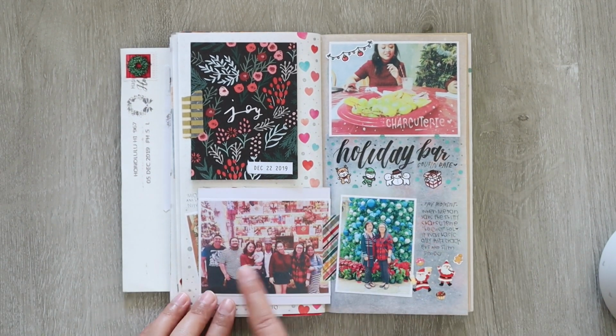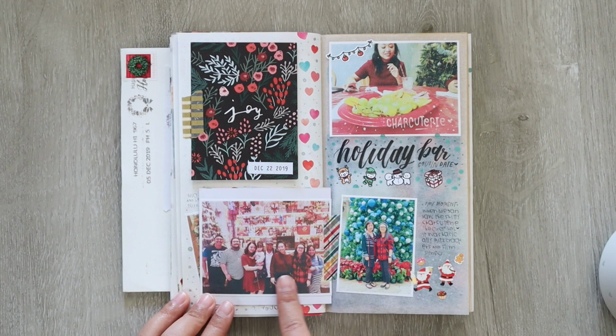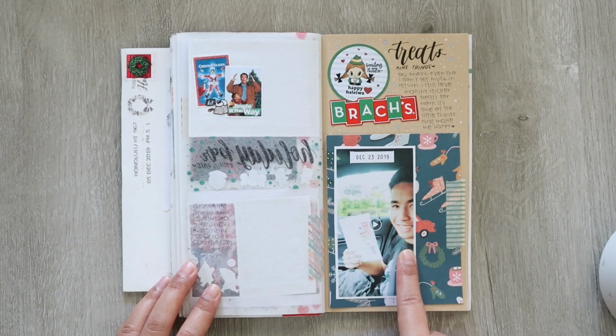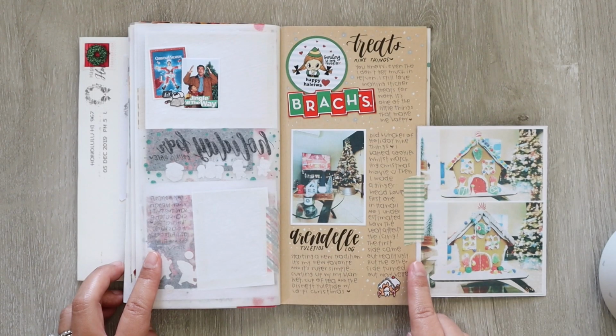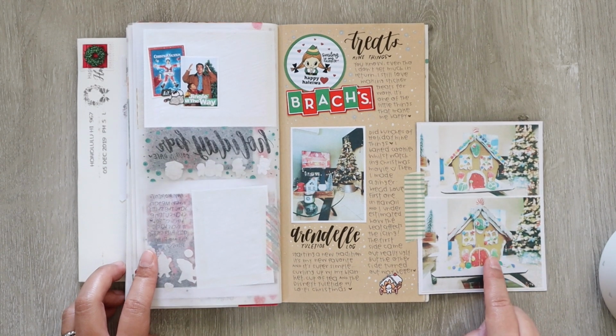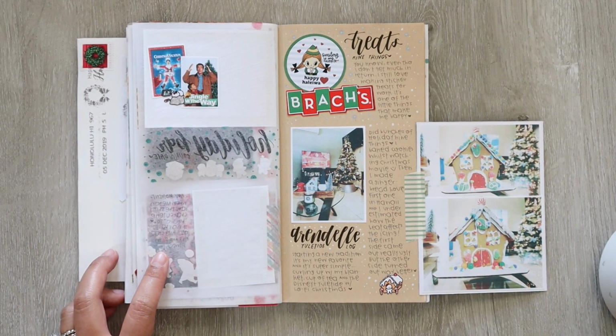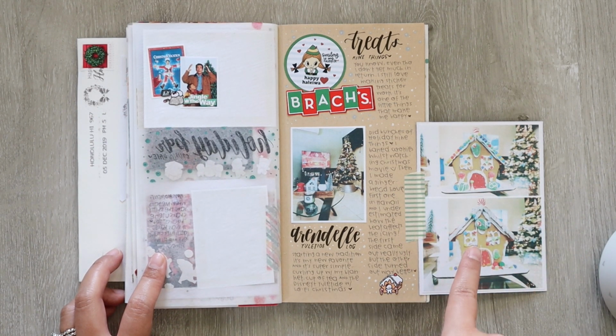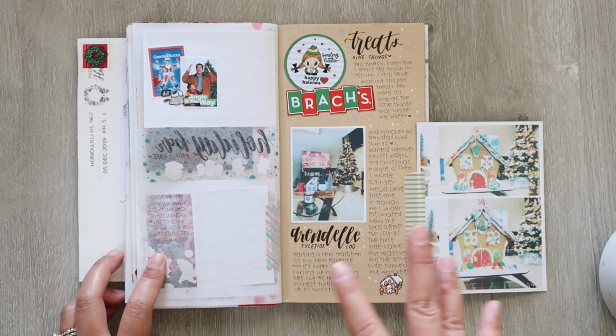It's my mom and then us in front of the Christmas wrapping area. Here is a picture of my cousin getting his license. This day we decorated a gingerbread house. I didn't take into account the humidity and everything started melting.